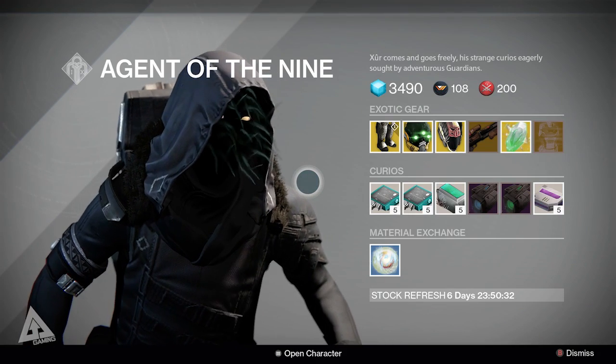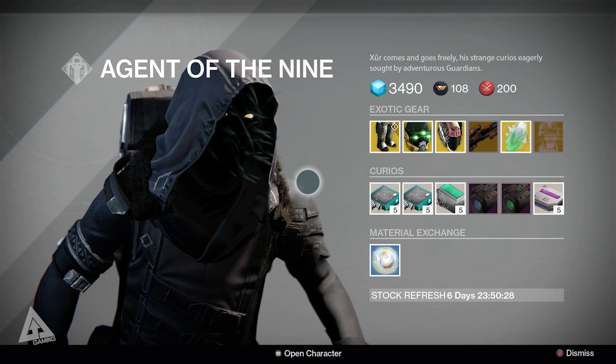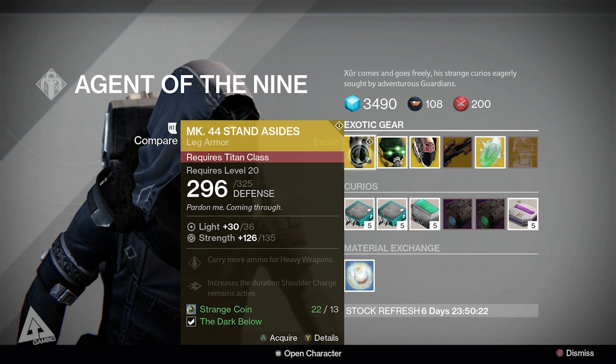Unfortunately, yet another week where he is not selling new House of Wolves exotics. But either way, let me still run through what he's got. So first up, for the Titans, you have the Mark 44 standard sights. These are a Dark Below exotic item, and they are obviously legs.